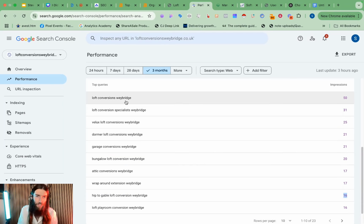So I'm already number 1 for Loft Conversions Weighbridge, but if you find your website stuck, then performing this optimization only takes a few minutes. That could be that nudge you need to push this higher up. So how do we do it?